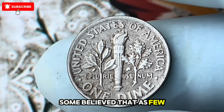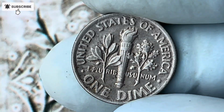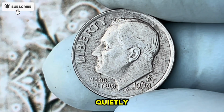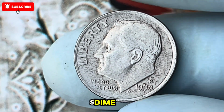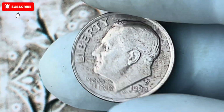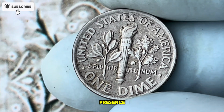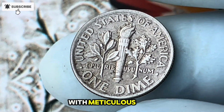Some believed that as few as 10 to 15 examples were ever struck without the mint mark. Others speculated there may have been a full die run, with many pieces quietly tucked away, still undiscovered. The value of the 1990 NOS dime rose steadily, driven by its rarity, its story, and its unusual blend of proof quality and circulation presence. Grading companies treated each submitted piece with meticulous care.